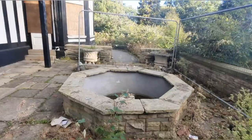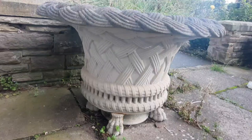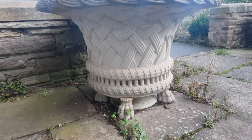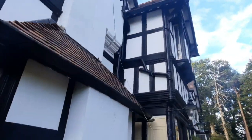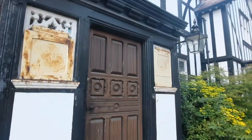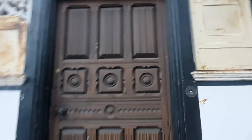There's a sort of well, pond, fountain area. These plant pots look rather cool, don't they? Almost like a weaved basket sort of look. And just round here is the main front door. And again, look at these outdoor lights. Truly amazing. Look at that woodwork on there.